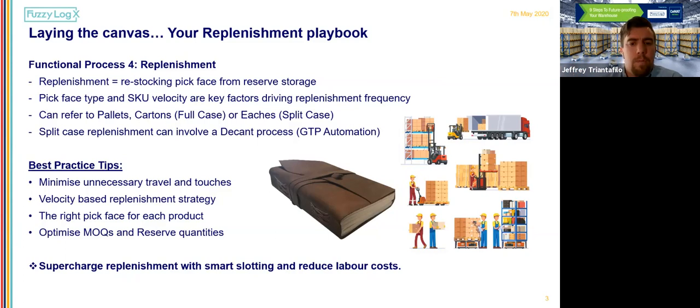Now, it sometimes does make sense to have multiple pick faces for one SKU, but most of the time we want to reduce this. Decant itself refers to the removal of product from a shipping unit into a picking unit. It usually involves the creation of packaging waste, which needs to be managed. And this is one of the topics that we'll be tracking as we go into automation. So if you think about when you're decanting into a shuttle-based system, you need to pull things out of cartons and put them into totes, and there's trash that's generated from that.